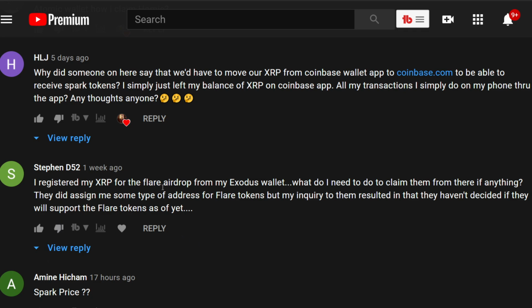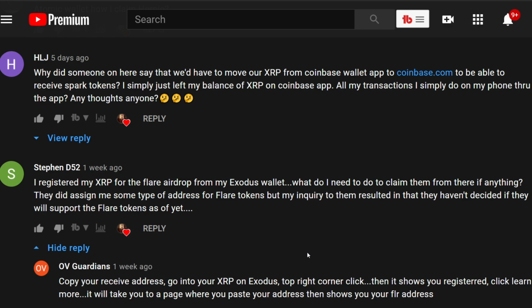Stephen, I've registered my XRP for the Flare airdrop from my Enthusiast wallet. What do I need to do to claim them from there, if anything? They did assign me some type of address for the Flare tokens, but my inquiry didn't really get answered. Let's see, what's it said here? So OV Guardian says, copy your received address, go into your XRP Enthusiast, top right corner, click. It shows you register, click learn more. It'll take you to a page where you paste your address to show you the Flare address.